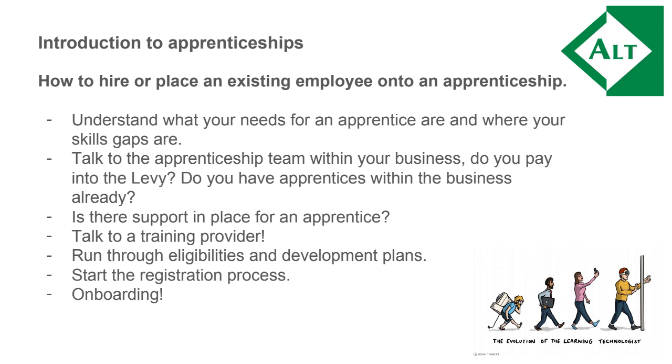So there's obviously 2 of us on this call, but talk to us about all those things that I've mentioned before in that list. So we can help you understand that skills gap and how apprenticeships fit in and how you can introduce them. We can run through things like eligibilities and development plans, and that makes sure that they're in the right role and we're not placing them onto an apprenticeship where they're unable to complete and put together projects and things like that.